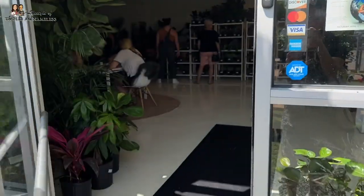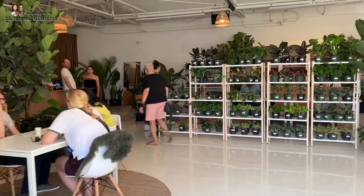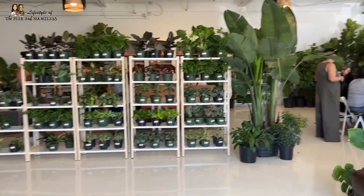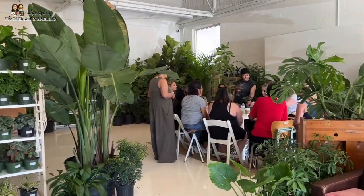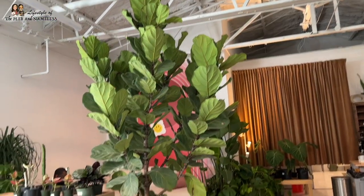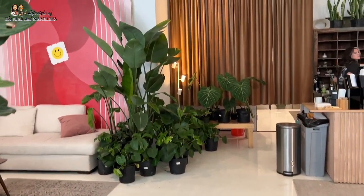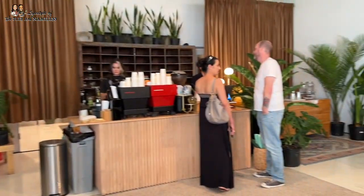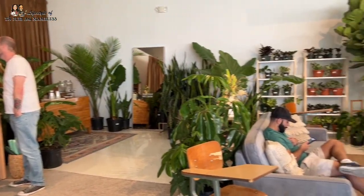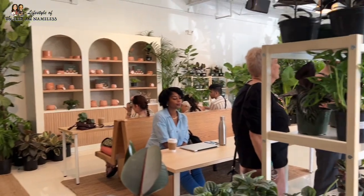It feels like such an oasis here. You have plants all around you and lots of different seating areas where you're just surrounded by plants. And it's super Instagrammable. Definitely. You can stand at any corner and take a picture and it's like, wow. And it's very zen. You come in and you feel so relaxed. People even bring their laptops to work in there, just like a regular coffee shop. And their drinks are so good.